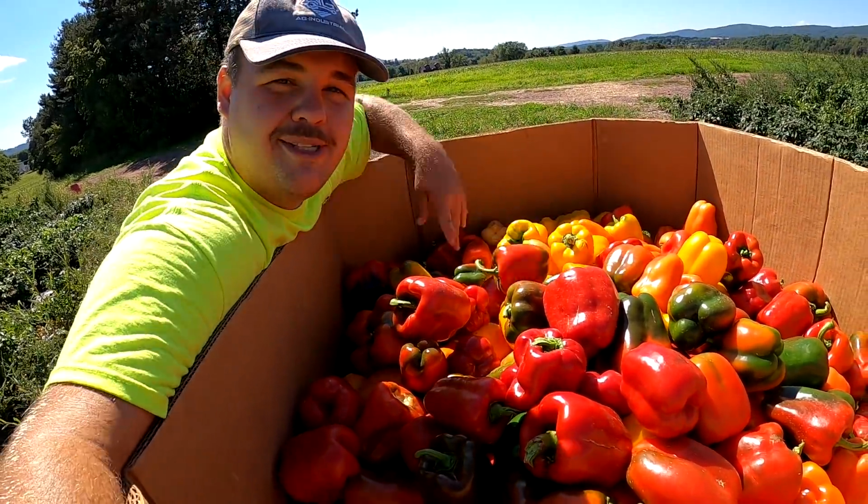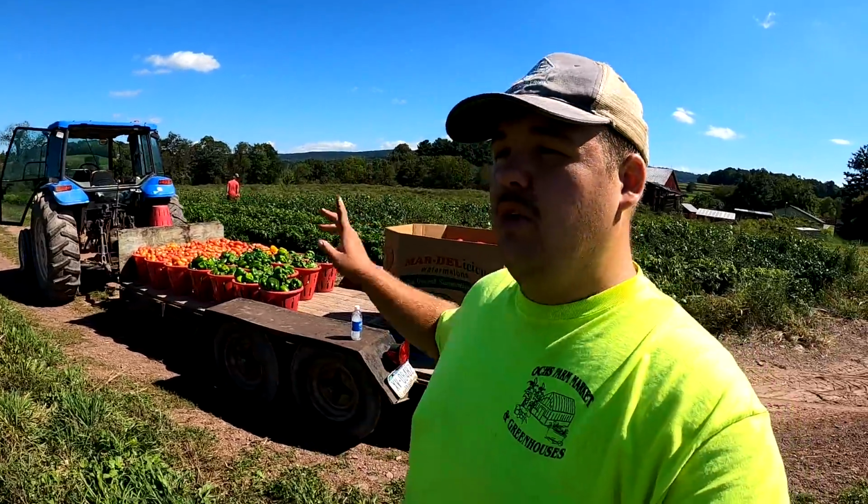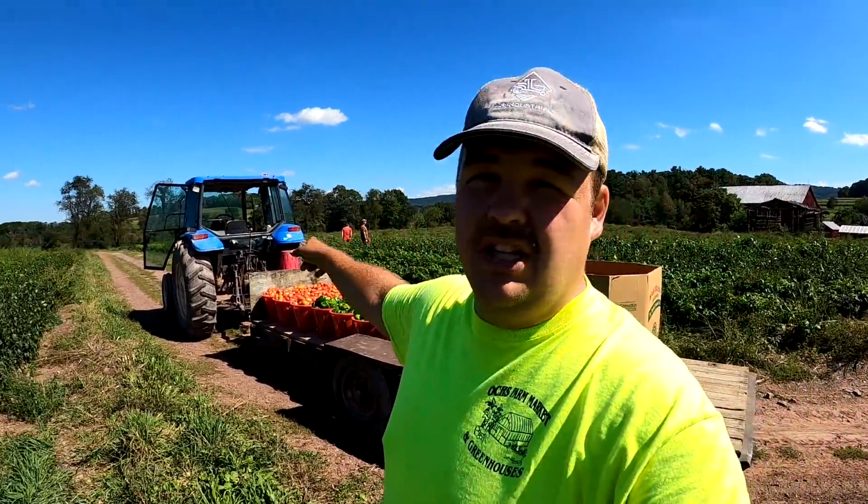They're beautiful peppers. That doesn't mean we're done harvesting. We still need some Italianelles. Daniel is working on some poblanos, and we need hot cherry peppers.